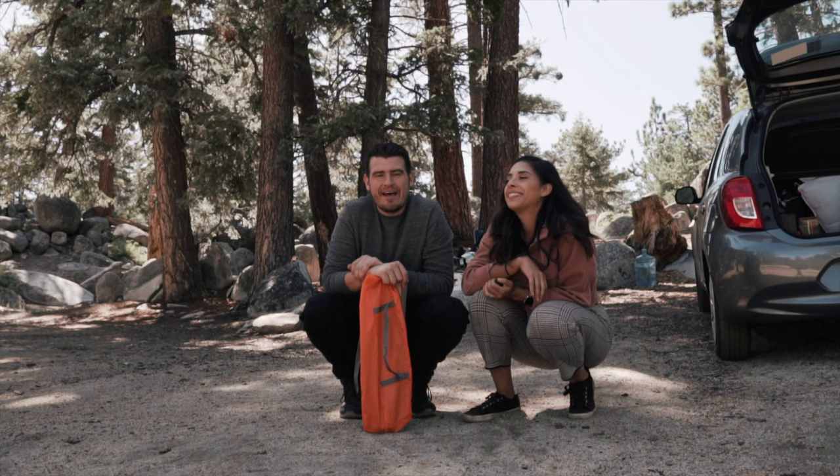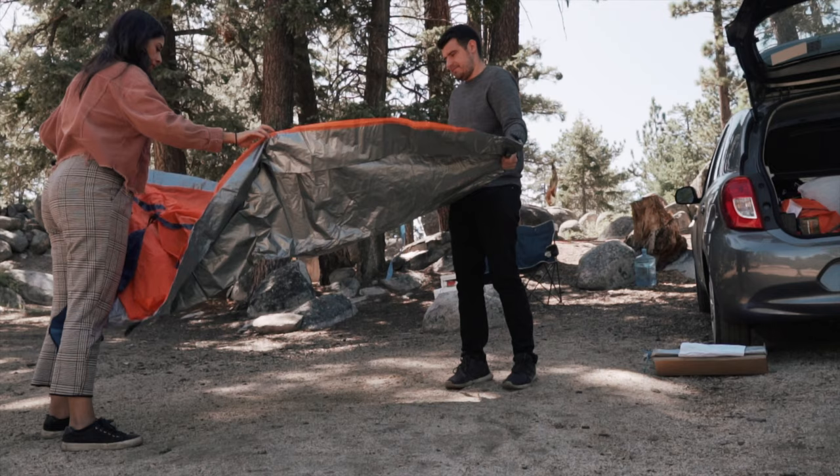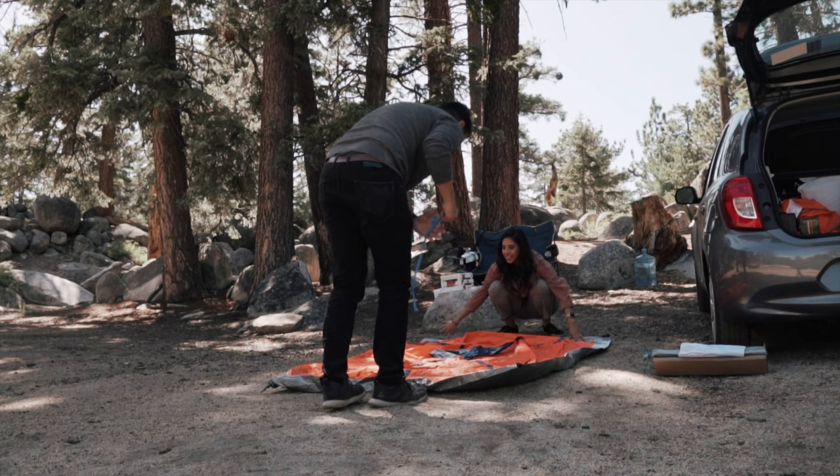Setting up our tent. Yay, fun. I don't know the last time I set up a tent. Me neither, actually. We'll figure it out. It's okay. This should be interesting. Get us the door. What's the door? Is that the door? Yes. Oh, it's so cute.